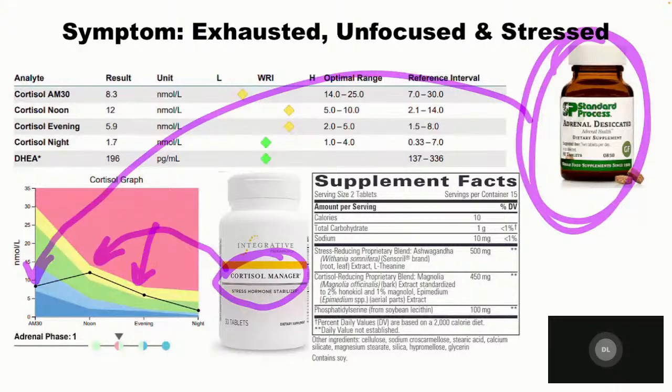And what I like about Cortisol Manager is it has things like ashwagandha and magnolia, which is really great for helping lower cortisol and managing cortisol levels. Okay. And this helps him relax drastically. So when we implemented more of these things, not only did energy improve, but he felt less stress, not as exhausted, and he was able to focus more because he wasn't so stressed and so exhausted at the same time. Okay. So sometimes it could be just as simple as that when it comes to looking at the best supplements that are going to be very effective for your ADHD.